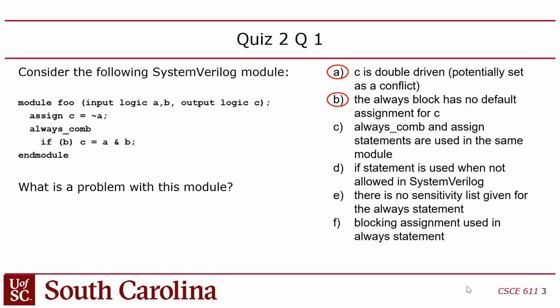The problem is that if B is 1 and it changes to 0, the always statement will trigger, but it won't actually set the value of C because of that if statement. The if statement will check, and B will be false. And so that will actually give you an error because that always statement was set up as an always_comb.